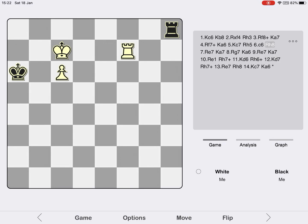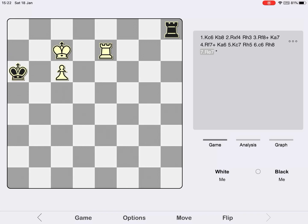Okay, so that was white's first strategy. Now there's something else though that white can do from here, and that is to try and contest control of the first rank. So let's have a look at this option. White again starts with rook e7, black king as before goes to a7, the rook comes to the d file, rook d7, black king again goes to a6, and now white plays this move rook d8, ejecting the rook from its post on the first rank.